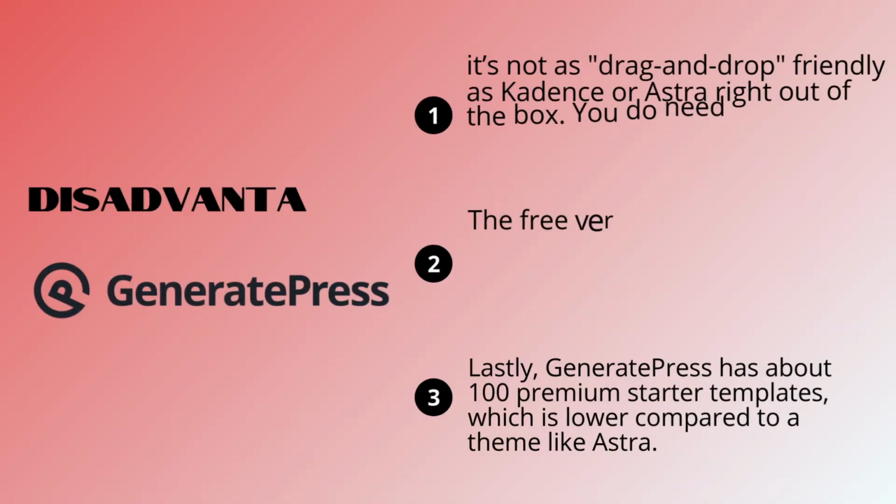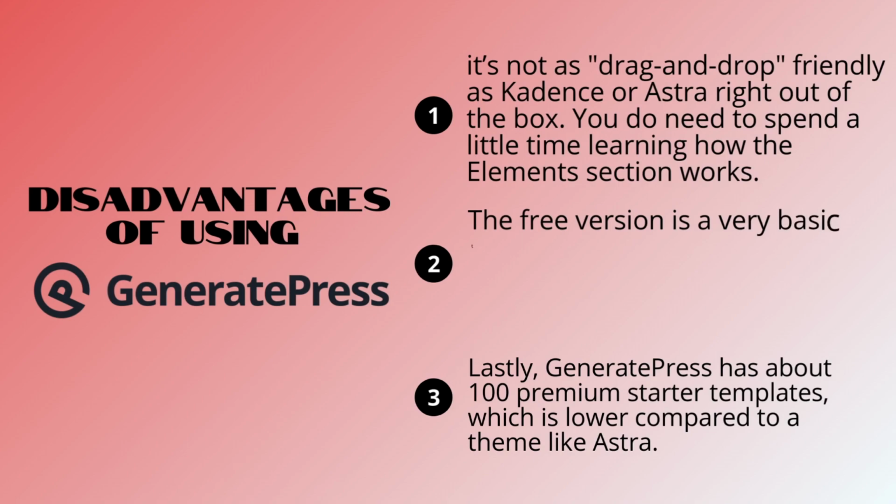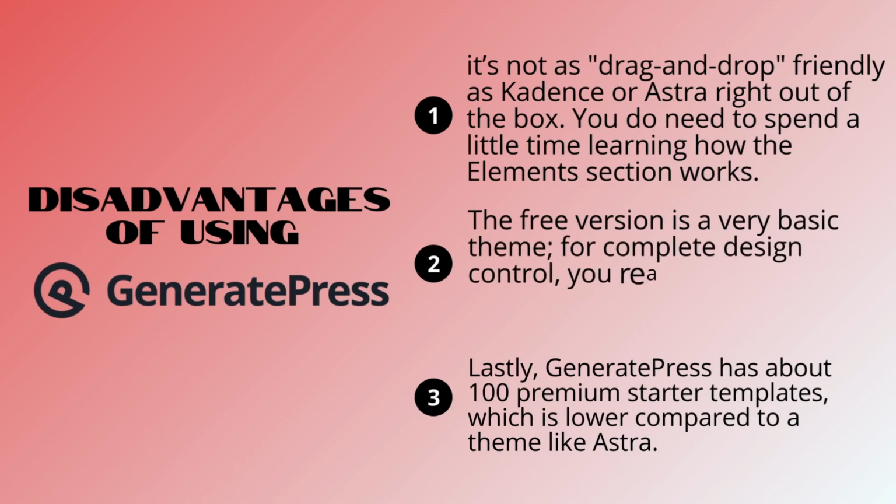Now for the cons, it's not as drag and drop friendly as Kadence or Astra right out of the box. You do need to spend a little time learning how the Elements section works. Also, the free version is a very basic theme. For complete design control, you really need to buy the premium version. Lastly, GeneratePress has about 100 premium starter templates, which is lower compared to a theme like Astra.